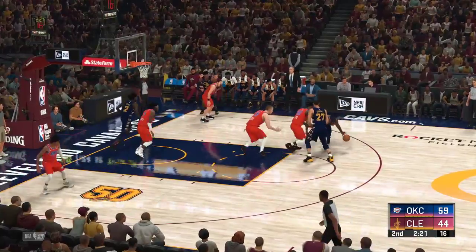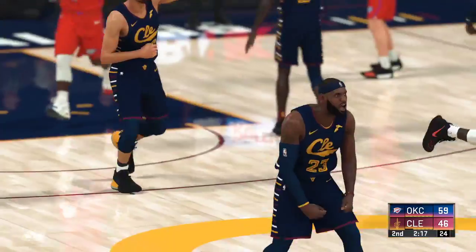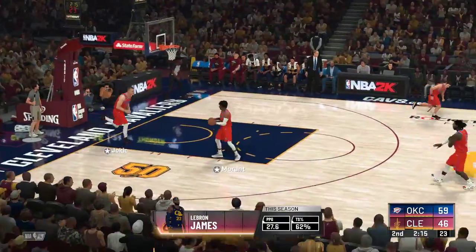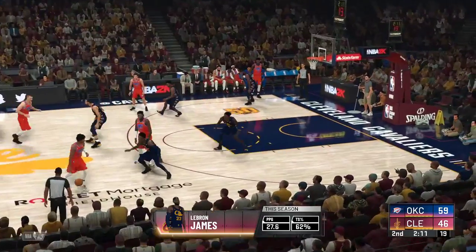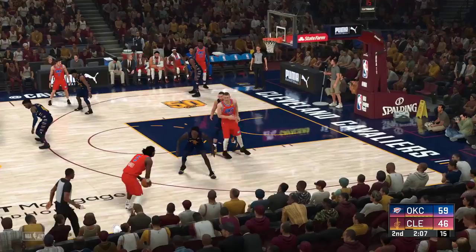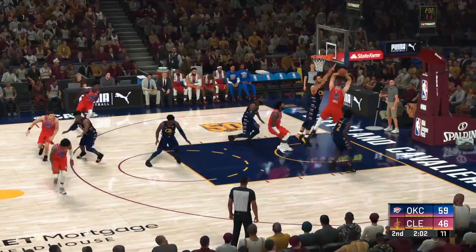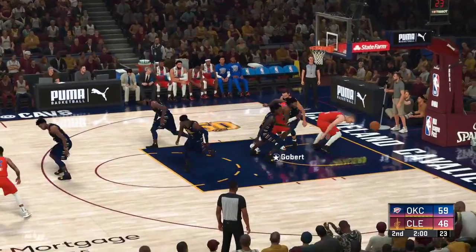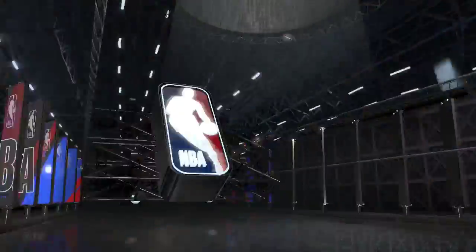Here's James following the basket by Ja Morant. Pulled the shot a little left, but the bounce goes his way. 15 points for LeBron. Well, it doesn't take much for LeBron James to find his rhythm. The king right now making it look effortless. Here's Jokic. Out of bounds. Cleveland will take possession.